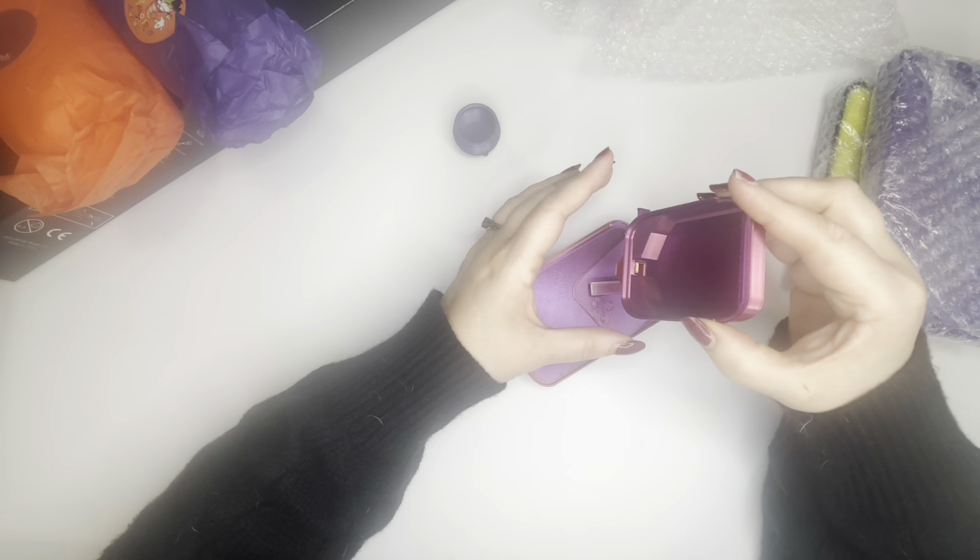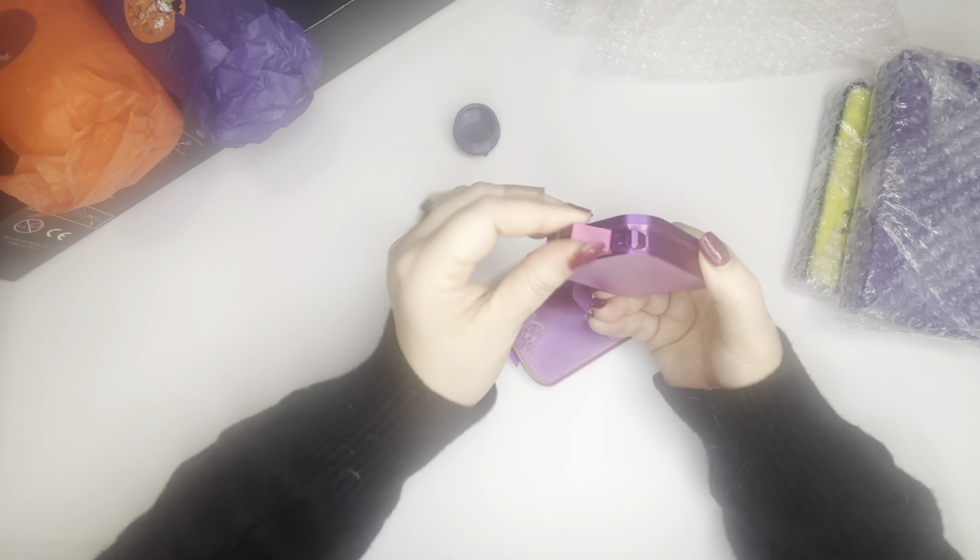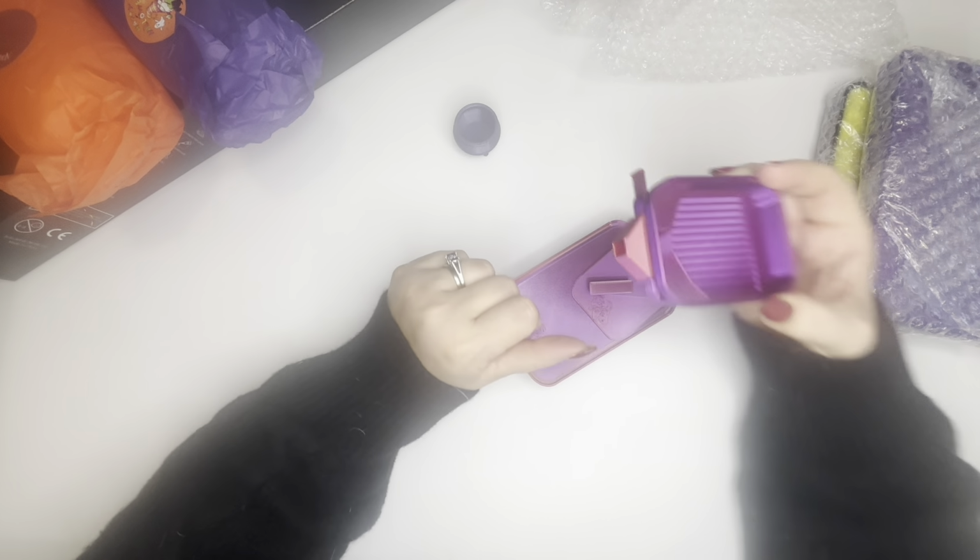And I'm going to see here, how does this work? Does it go like that? Oh, I think it goes like that. Okay. It goes like that, and then you can pour your drills out. Oh, okay. That's really super cool. That works really well. Okay. So it just sits on there, and then you can pour your drills out. Very, very cool. Okay. Liking that a lot.